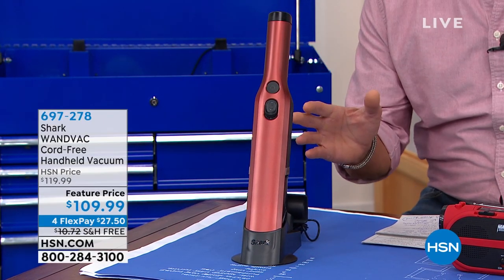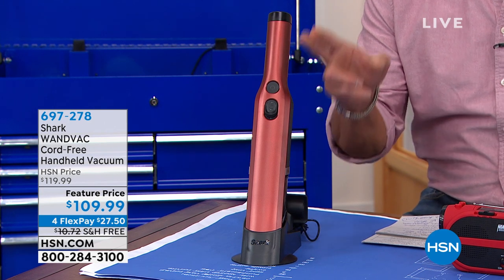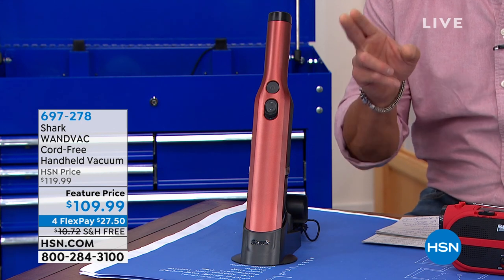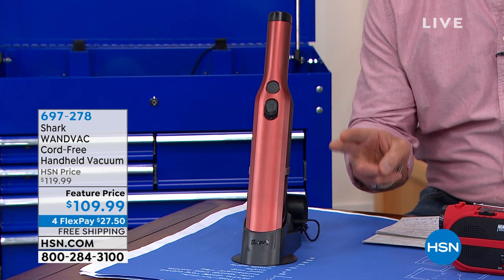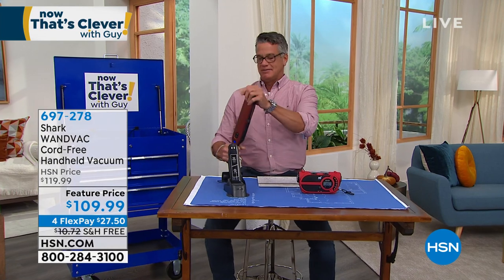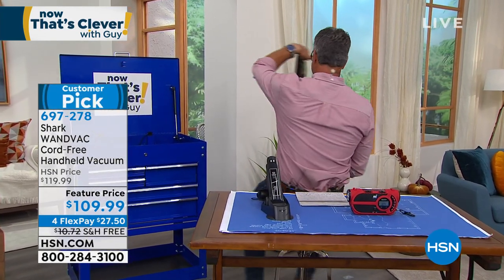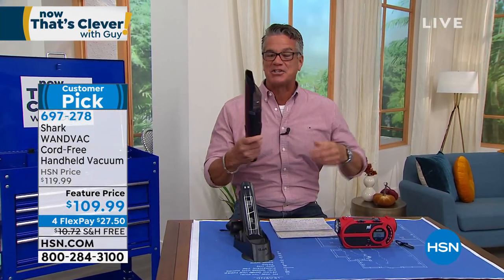Let me just tell you, I have had my Shark wand back for 2 years. I use it every day. It is the most powerful, portable, cordless vacuum you will ever see on the planet. The thing is amazing. All you do is hit the button. When you see the power, listen to this power. This thing is awesome. It is so powerful.